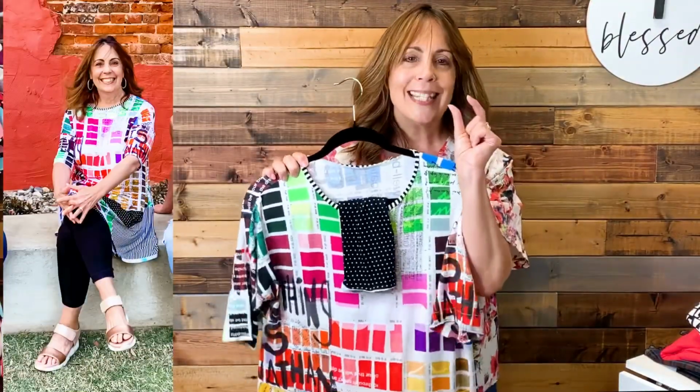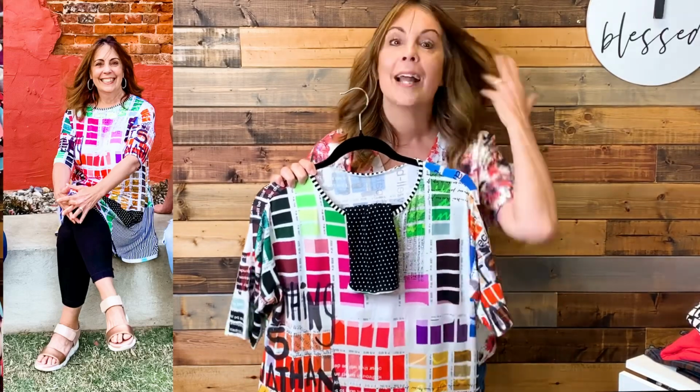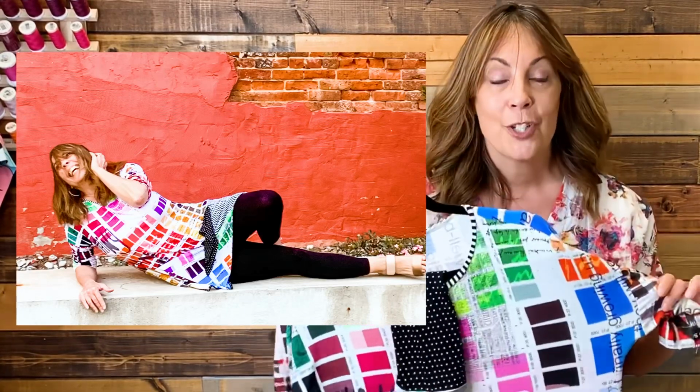I also took this in about 3/4 of an inch on each side seam because I felt like it was just a little bit too big. I'm really happy with the fit now. I will actually start wearing this.